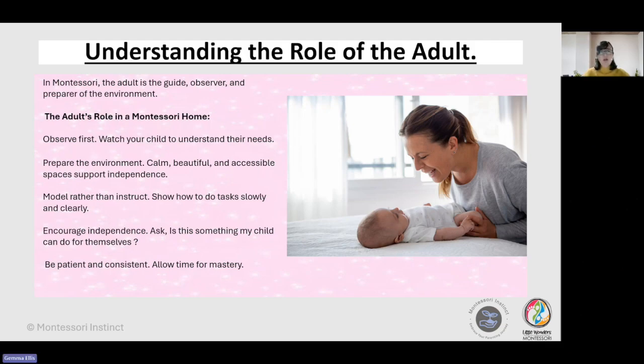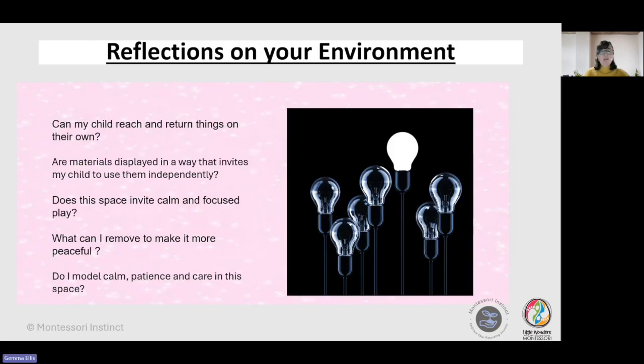So I have some more reflection questions that you may want to now reflect on in your own home environment, if that's something that you would like to do. Some things that you could think about: can my child reach and return things on their own? Can they reach up and get their clothes? Can they get their shorts or t-shirts or underpants, depending on the age of the child, of course. But we can always bring it down. If you have a very high cupboard, we can always bring baskets down and have them low in the space, and the child can choose their shirt or their shorts for the day.